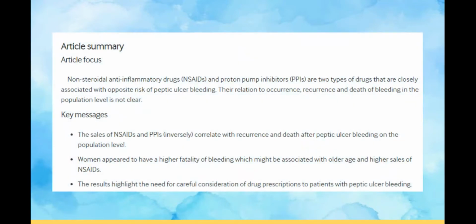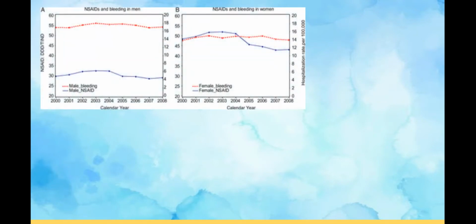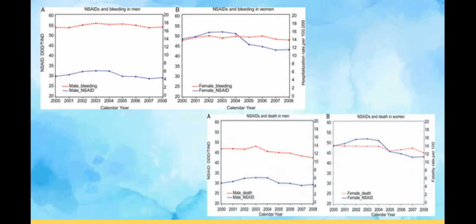According to a case study by Liu, Sverden, Jung, and more researchers, NSAIDs, along with proton pump inhibitors, which are medicine used to reduce stomach acid production, was found to be closely associated with bleeding from peptic ulcers. Although the sales of NSAIDs are decreasing, the bleeding side effects that come with them remain at a constant rate. The numbers in regards to complications decrease only when the sales of NSAIDs decrease, showing a direct relationship between NSAIDs and disastrous side effects. Along with that, the amount of people who die from bleeding complications are closely tied with the number of sales being made.